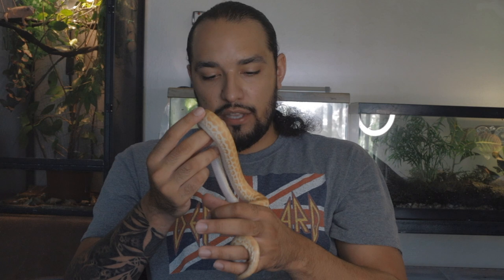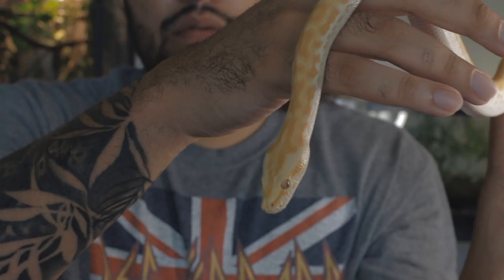I don't think I mentioned when I mentioned the morphs, so she's a pearl and a het granite. So if you don't know what a granite Burmese python is, I'll make sure I put a picture of one in here so you guys can see what that gene looks like. But like I said, I'm not an expert on Burmese python genes or anything like that.